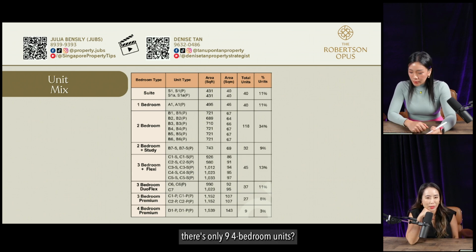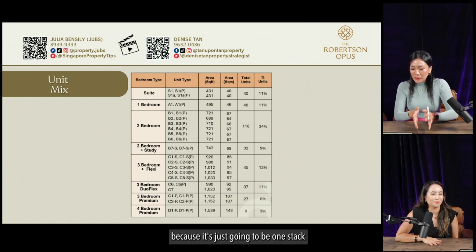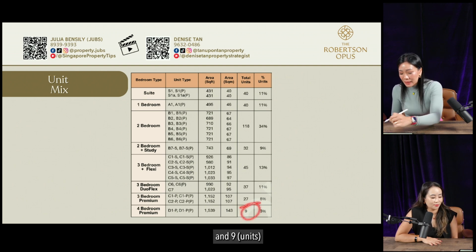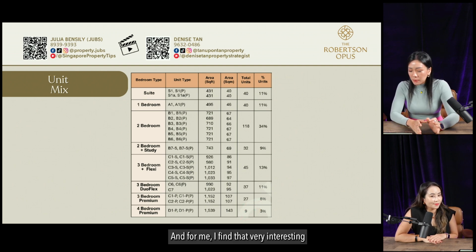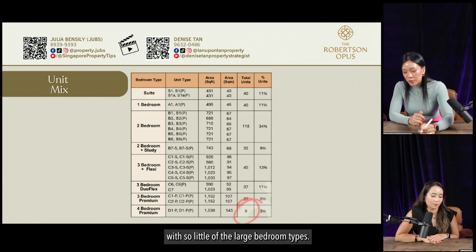Do you realize there's only 9 4-bedroom units? Why so few? It's really interesting because it's just going to be one stack in the whole development, and 9 units. For me, I find that very interesting because I've never seen a development with so few of the large bedroom types.